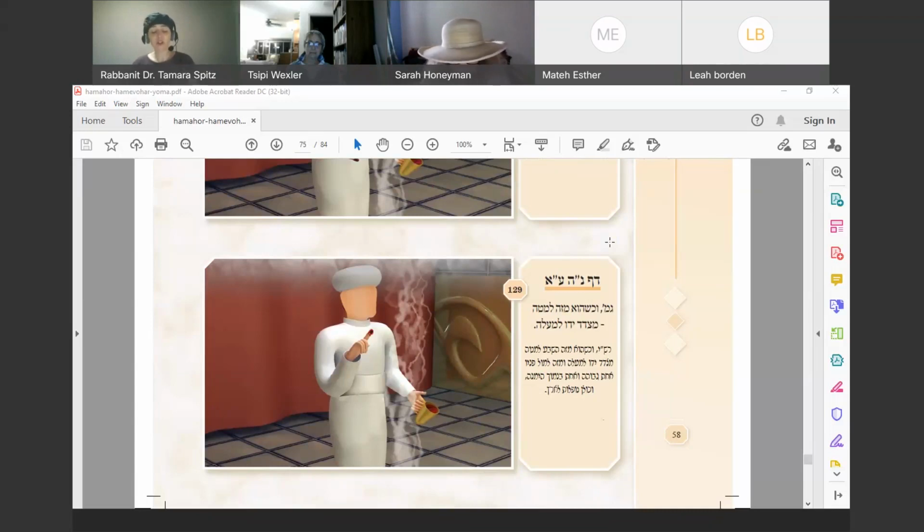When it's said with the goat that you have to sprinkle up one time, they didn't know how many times down you're supposed to sprinkle for the goat. So the Gemara says, let's learn it from the bull. Just as the bull was sprinkled 7 down, so let's learn that the down for the goat is also 7.